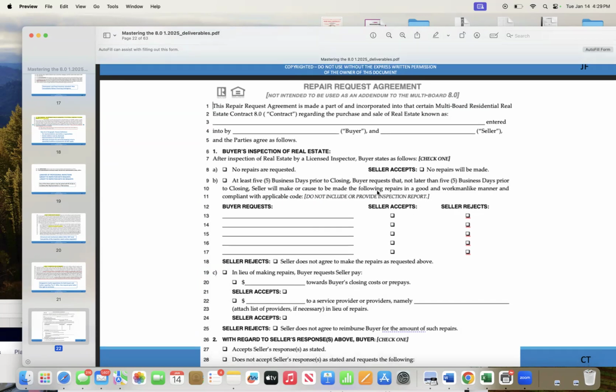But you can still use the attorney if you choose, correct? You can still use the attorney, but they prefer agents to do this. Okay. But it is optional, right?